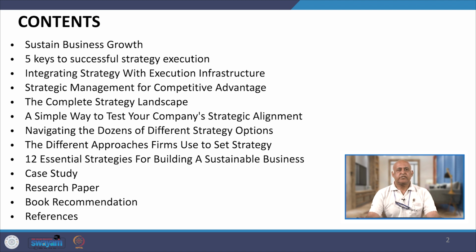In this particular session on sustainable organization design, we will talk about sustained business growth: 5 keys to successful strategy execution. Integrating the strategy with the execution infrastructure, strategic management for competitive advantage, the complete strategy landscape, a simple way to test your company's strategic alignment, and navigating the dozens of different strategy options, the different approaches firms use to set strategy, 12 essential strategies for building a sustainable business, and as usual the case study, research paper and the references are there.